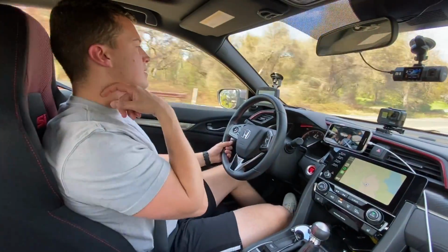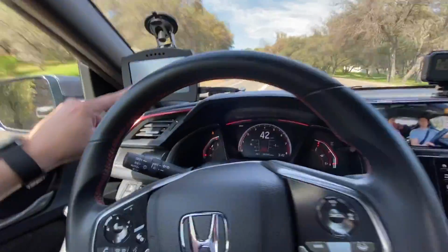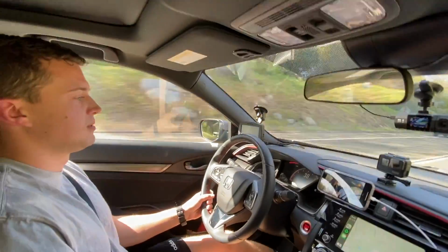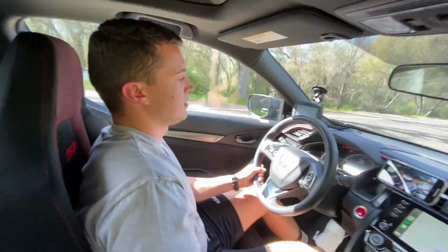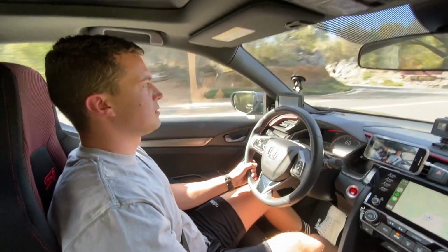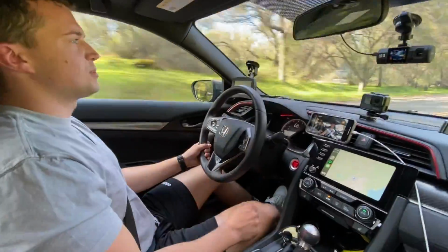Hey babe, look over here at this PSI gauge. I'm gonna floor it again, but I want you to look with your own eyes and tell me what that goes to. Yeah, it's only going to 20. It's supposed to be a lot more than that.